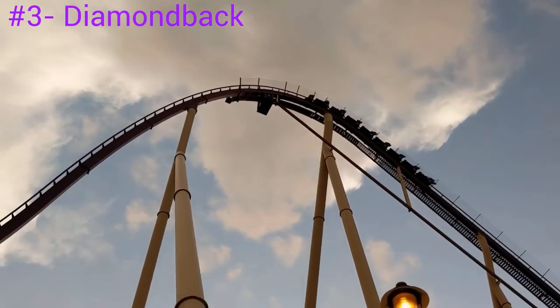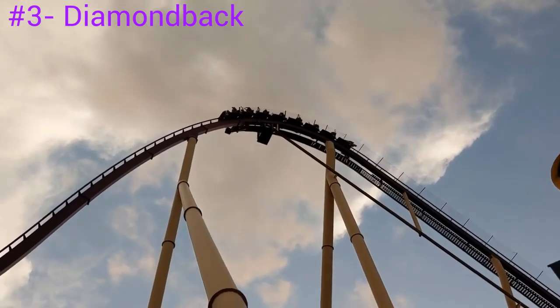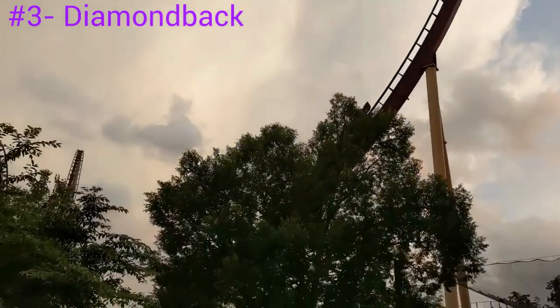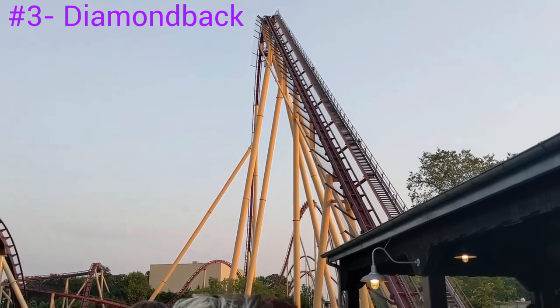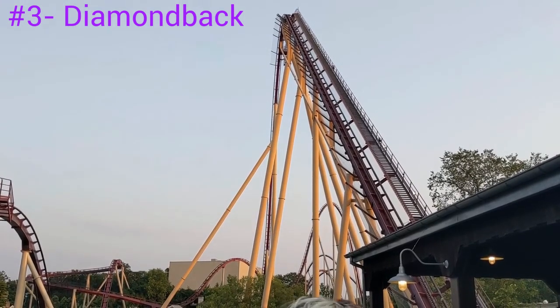Diamondback actually has a mix between ejector and floater ejector. Every hill, you get ejected what feels like about a foot out of your seat, but then you stay out of your seat for like 3 or 4 seconds straight, and this happens 5 times on the ride. And you also get awesome airtime coming out of the drop, mid-course brake run, and a drop into the splashdown.